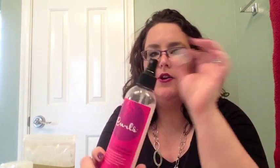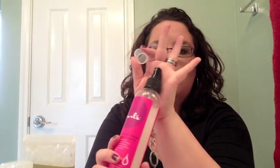For me, it loosens my curls to be more of a wave. I've got it on today, and my hair is not as kinky as it normally is, because it makes it more wavy. I think it's because it weighs it down a little bit. But I have found when you squeeze this into your hair, it does have a pump, as you can see. You have to be careful with this, because if you squeeze it, it's like squeezing gel. It makes a mess everywhere.